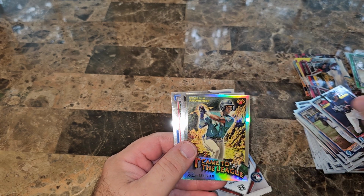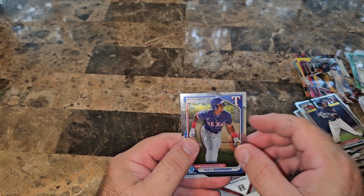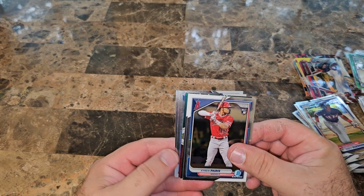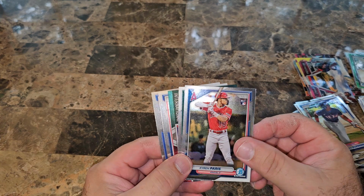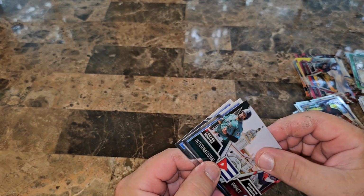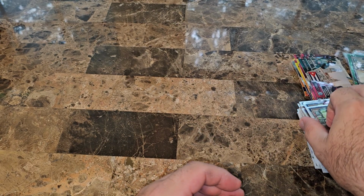Kowser. Celestin. They came to the league. Montgomery and Guerrero. This one feels a little thicker. Come in with a bang. A boom. Maybe not. Paris. Butler. Montez and Vaquero. Arias. And Eduardo Tate. I know he's pretty good, actually. He's supposed to be, I think.